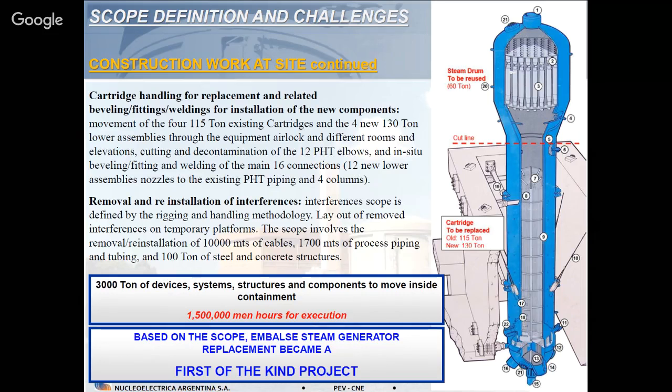And then, related to all this, we have to remove and reinstall all the interferences. This involved about 10,000 meters of cables, 1,700 meters of process piping and tubing, and more than 100 tons of steel and concrete structures. In total, this project involved the movement of 3,000 tons of devices, systems, and structures inside the reactor building, and more than 1.5 million man hours for the execution of it.